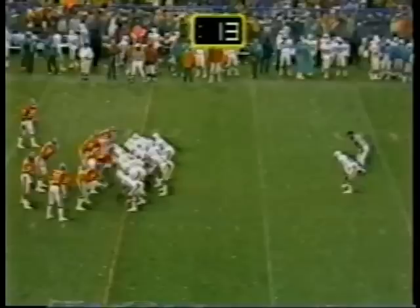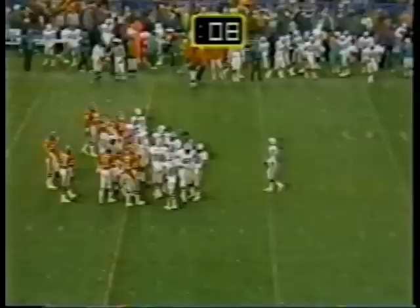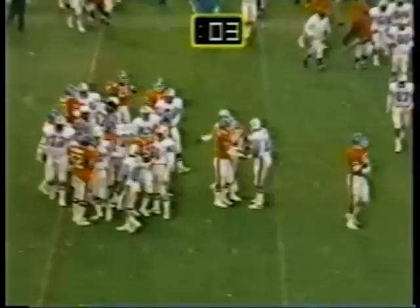Dan Marino has served Don Shula well again today with three touchdown throws, and now it's just a matter of taking a snap and dropping to his knees. Denver will not use its final timeout, satisfied that this one is over. The final seconds tick away. It's a good one. And the Miami Dolphins have beaten the Denver Broncos 30-26.